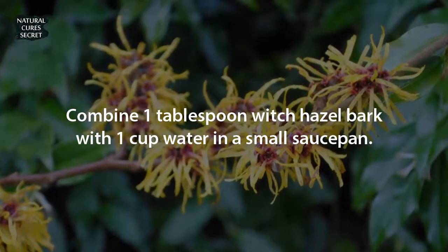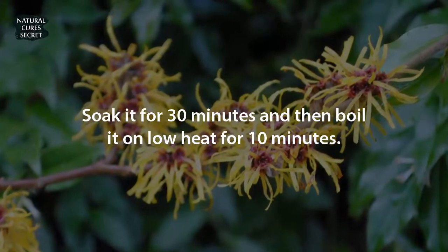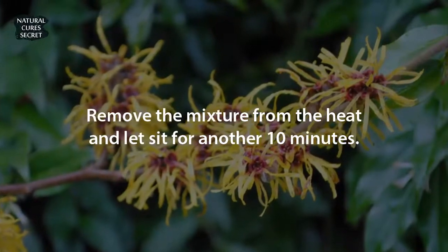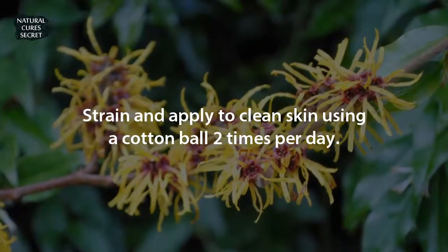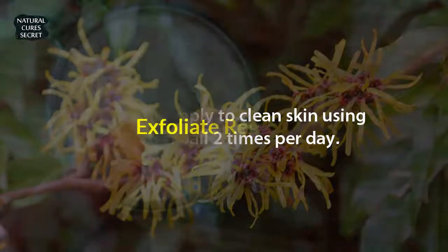Combine 1 tablespoon witch hazel bark with 1 cup water in a small saucepan. Soak it for 30 minutes and then boil it on low heat for 10 minutes. Remove the mixture from the heat and let sit for another 10 minutes. Strain and apply to clean skin using a cotton ball 2 times per day.